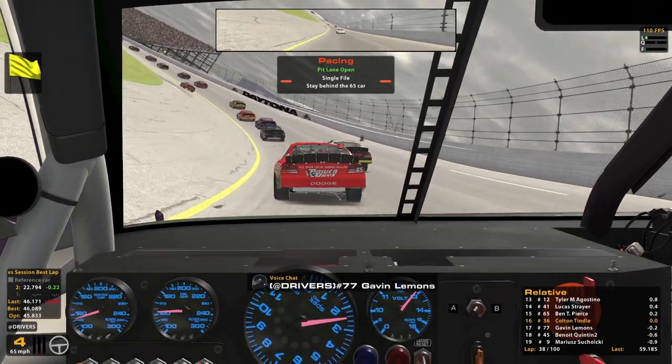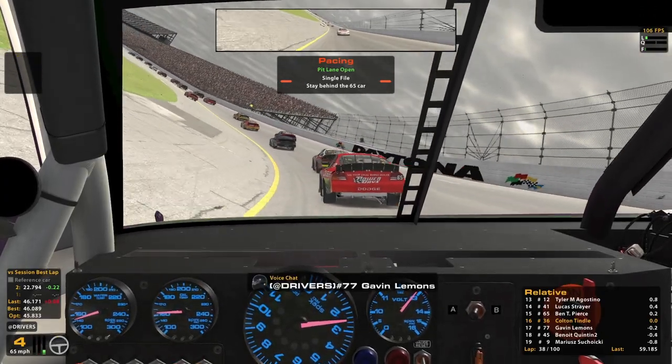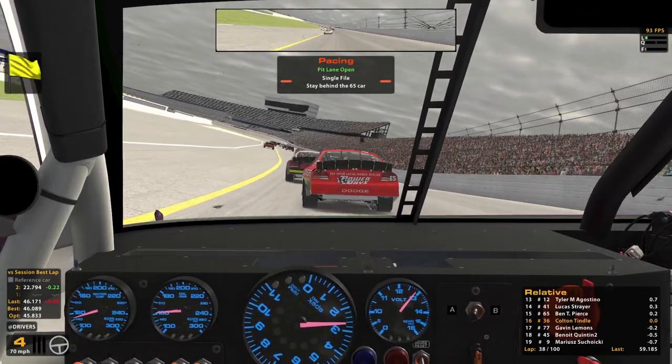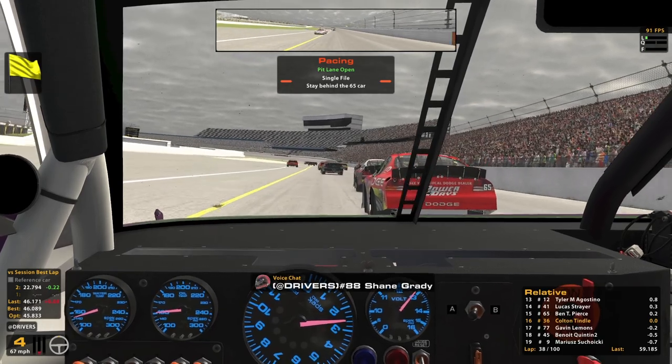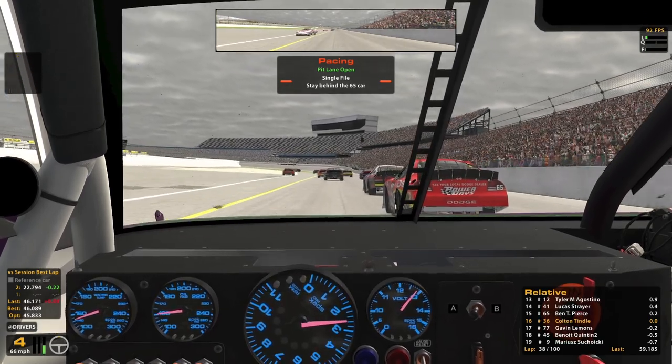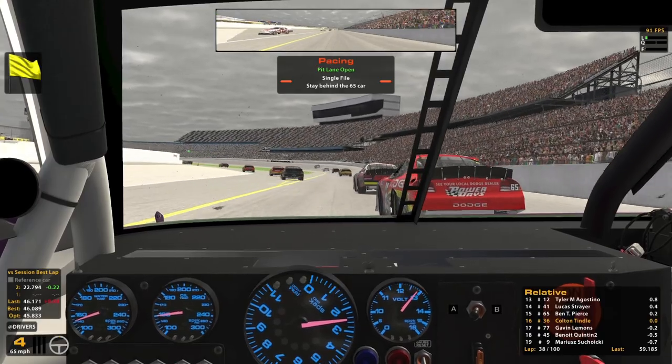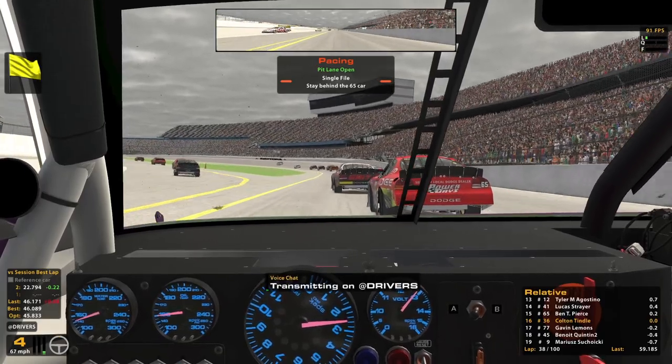This is going great. My OBS just crashed. Oh. Couldn't get any worse for Gavin. What about that? The thing I'm recording with? I don't know if anyone needed to see this anyway.